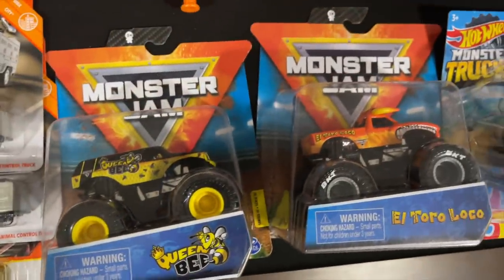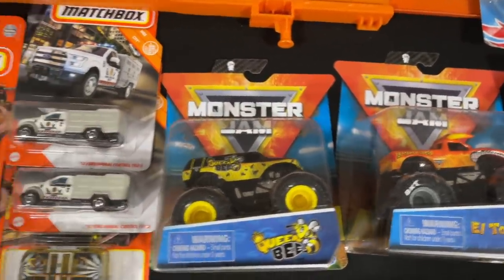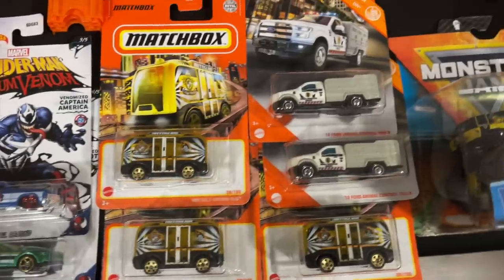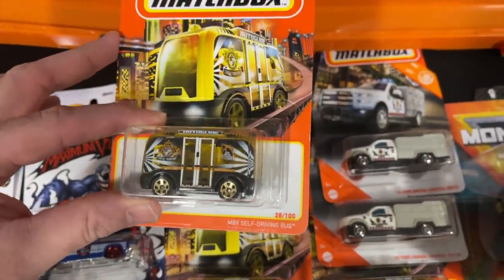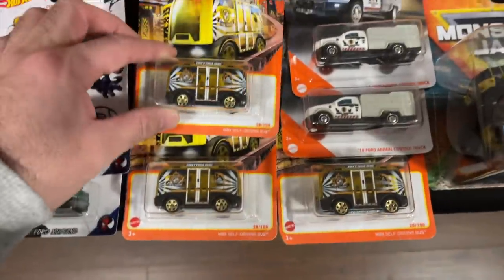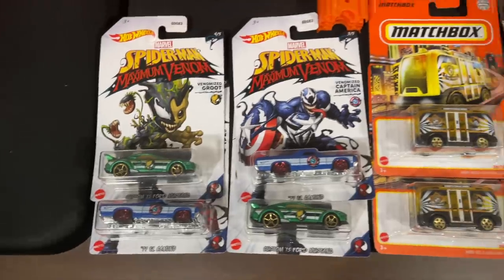Look at that Piranha. And then these are the Monster Jam ones, which are the previously licensed ones. So these ones are still pretty cool. Monster Jam still making trucks and all that. We got these, which is really cool. Check this one out. This is called a MBX self-driving bus. We got a couple of those ones here. We got this truck right here, which is really cool. Some Spider-Man and Wolverine stuff.